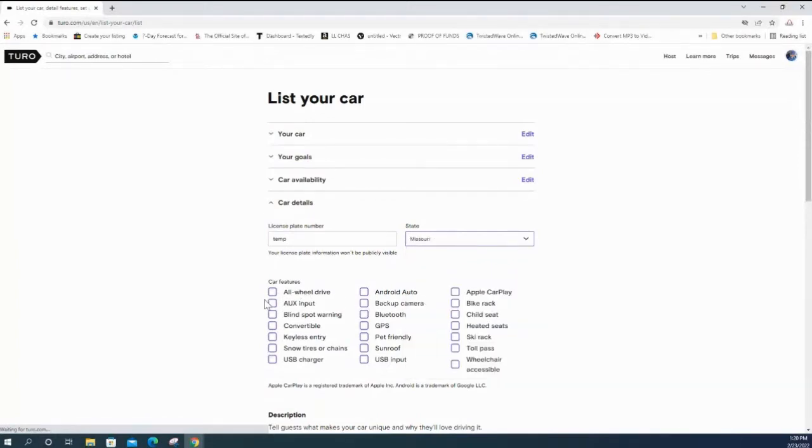Now, what do we have on this vehicle? We do have an auxiliary input. It's not a convertible. We do have keyless entry. We do have a USB charger. Is there a camera? Is there Bluetooth? Yeah, Bluetooth. I don't know about GPS. No sunroof, USB input, bike rack. All these different choices they give you here. I don't remember if it has that stuff, so I'm just going to leave that for now.